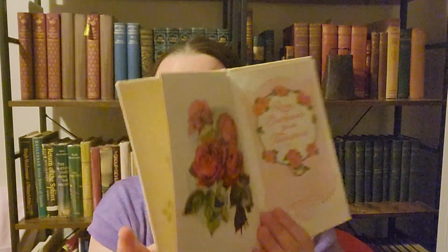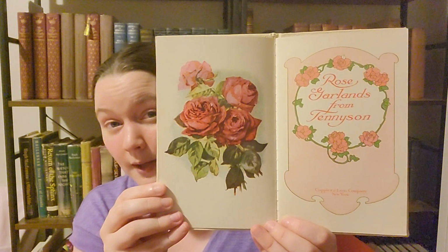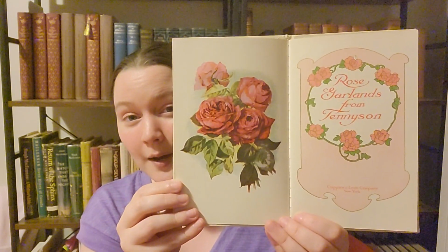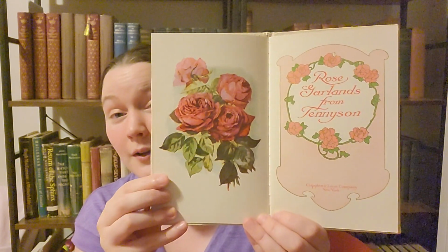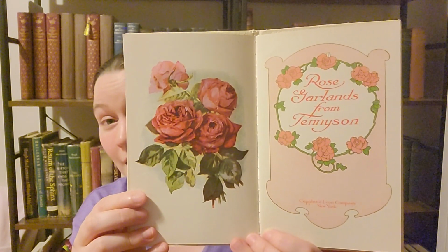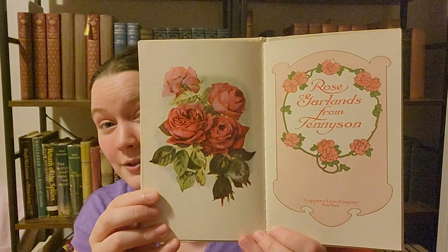And if we open it up here, you can see it's called Rose Garlands from Tennyson by Couples and Leon Company in New York. And you can well imagine that this would have been given as a gift, perhaps at a special occasion of some sort. But it's full of these glossy images of roses and lines from Tennyson.